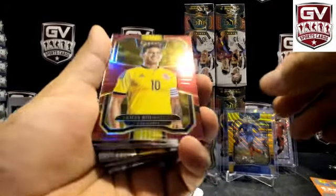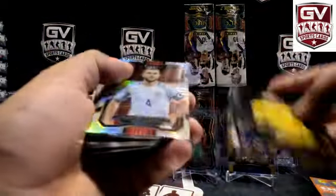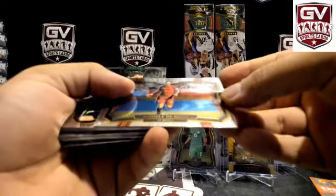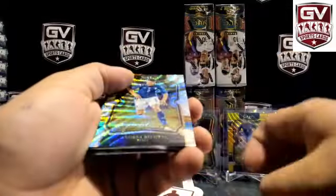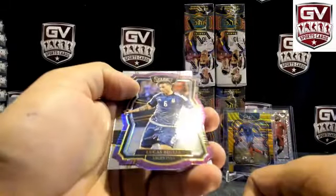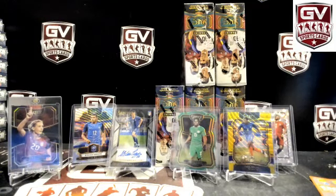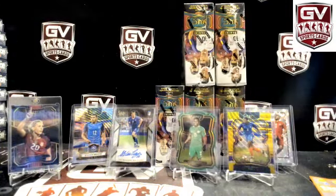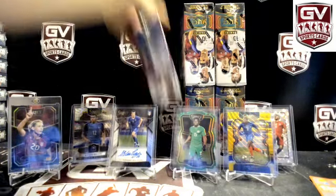All right, we got James Rodriguez for Colombia. 118/199. Jordan Henderson, England. Daniele De Rossi, Roma. Darlington Nagbe, USA. Andrea Belotti, Italy. Koke for Spain. And purple die cut, Lucas Biglia for Argentina. 37/149. Box number 8.